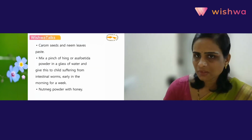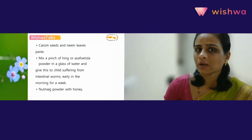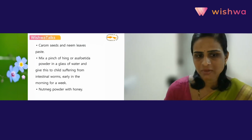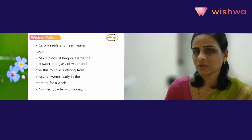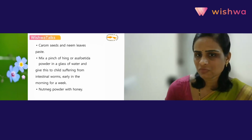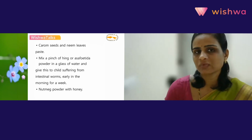Next slide. Carom seed, that is the Ajwain seed with neem leaf. It is a very effective remedy. Every 15 days you can just ensure it. We also have a habit of taking it on the full moon day or a new moon day, because that is the count where once in a month we get our child's stomach dewormed. You can equally add hing, asafoetida, with a little bit of warm water. Maybe for a week you can try. Nutmeg powder with honey also is equally effective in deworming.